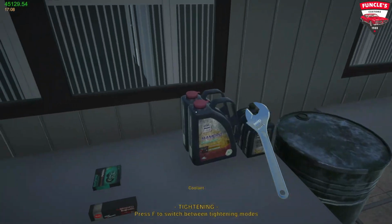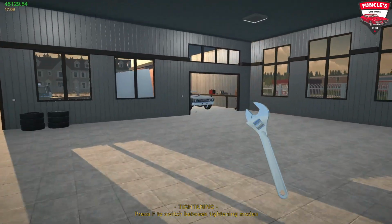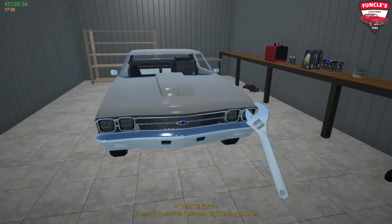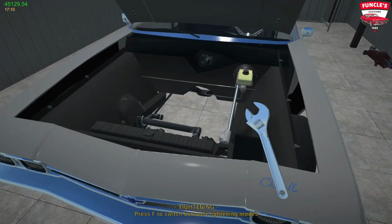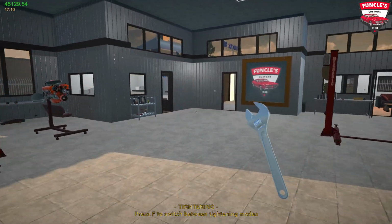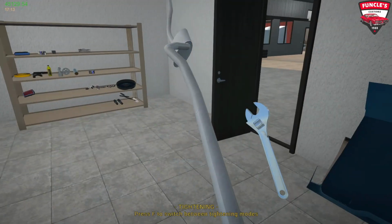Alright, so we've got oil and coolant for this thing. The only thing we don't have for the Chevelle just yet is pretty much the exhaust system for the one side. We do have a muffler for the, I think it's the right hand side. So let's quickly go and check up on that. Right, so this is the right hand exhaust.